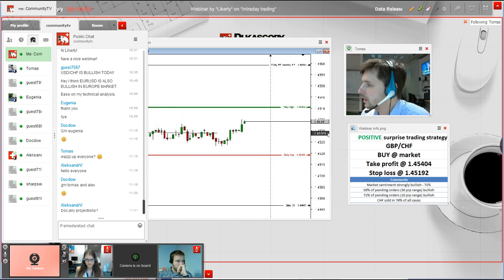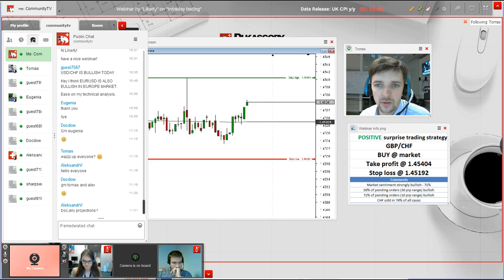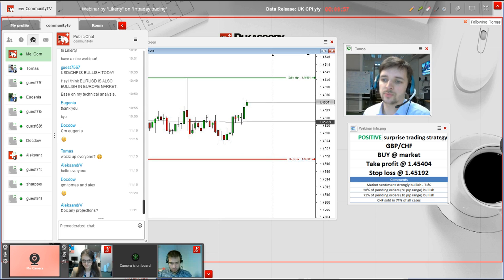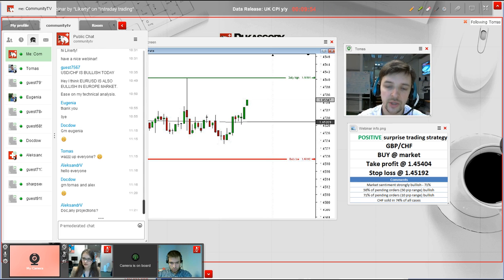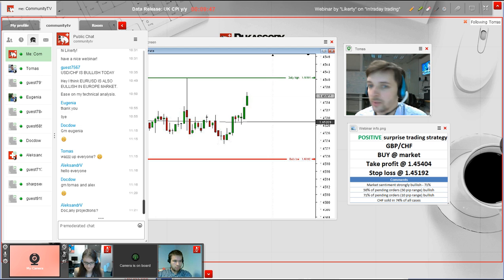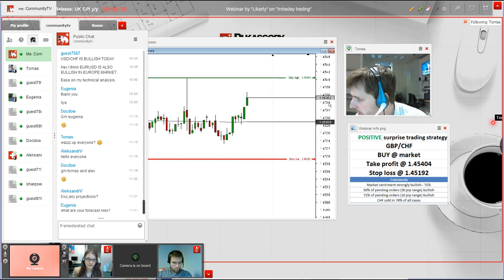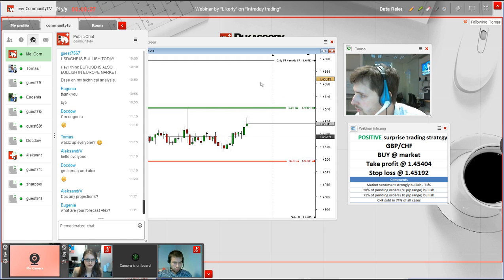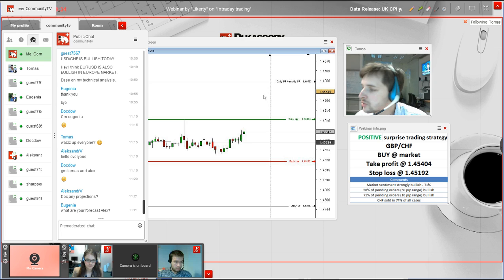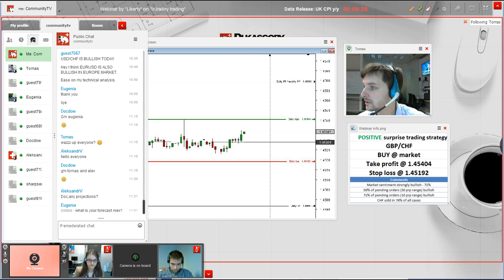So what you're seeing at the moment is the Great Britain pound Swiss franc 1 minute chart. You can see it's being rather volatile, so a possible positive surprise trading strategy would go for entering the position at the current market price. At that point, I would say these dips below the 200 bar simple moving average right over here would be favorable for that. Also, let me zoom out a little bit, and you'll see that we're seeing a rather huge gap between the closest major support and resistance levels.